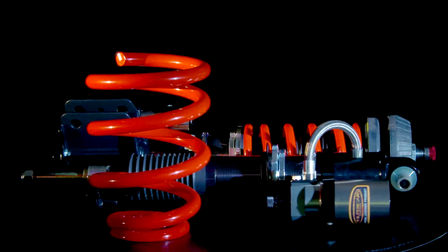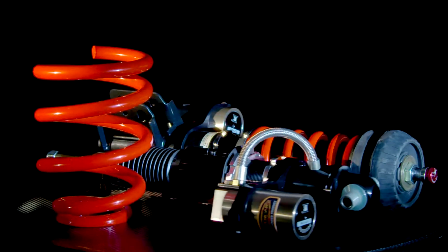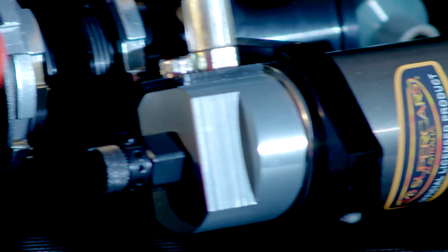Pedders SportsRyder Supercar Adjustable Coilover Kit, the most advanced suspension solution for your prized performance car.